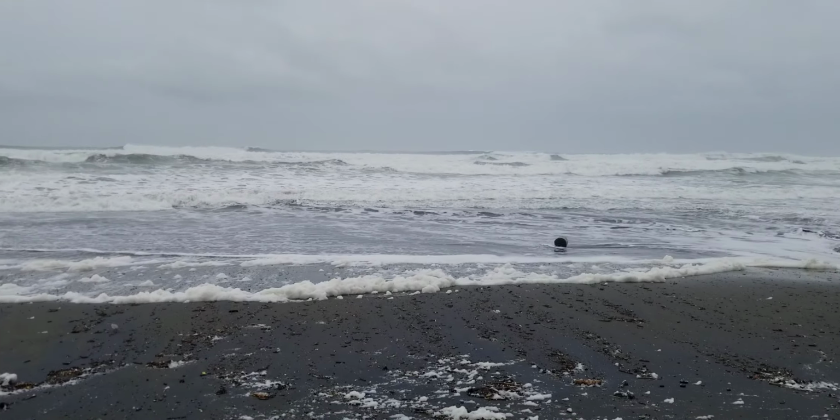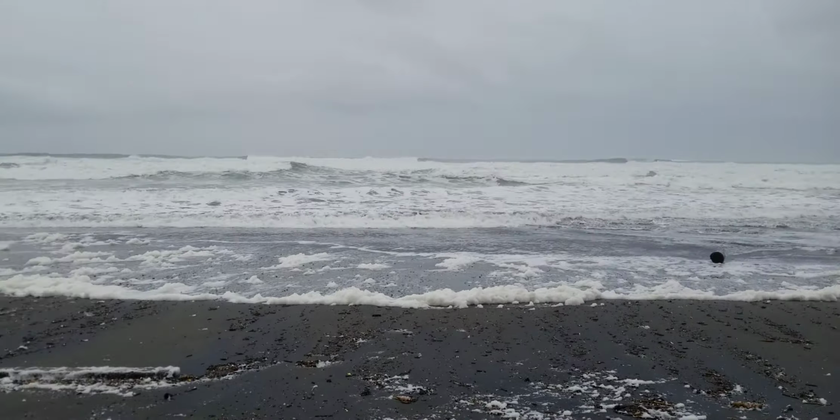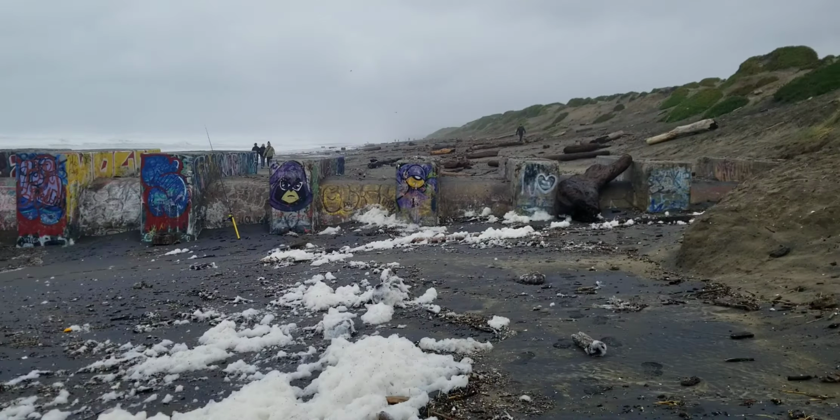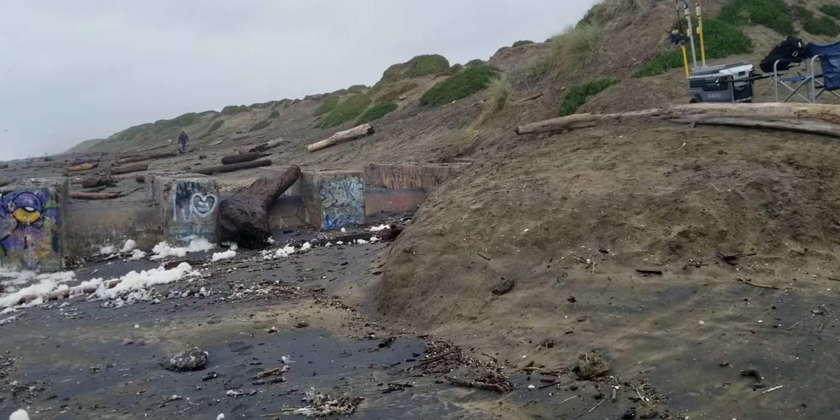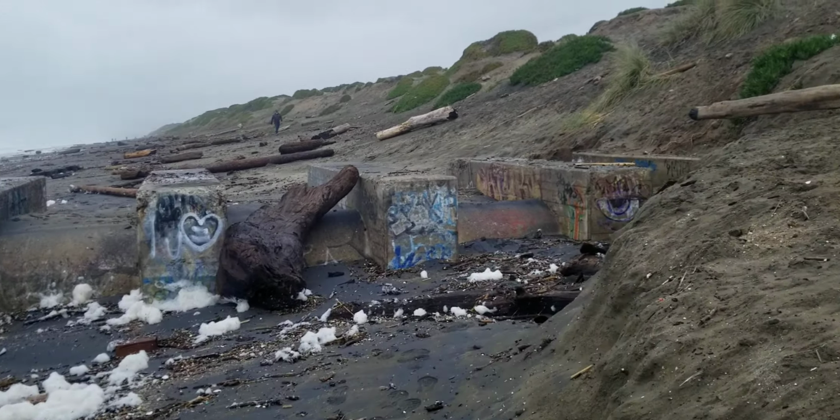Windy and cold this morning. It's about 55 degrees, which is about 5 degrees cooler than typical. Usually it's about 60 degrees. Just colder this morning. Some wind, high tide, big waves.